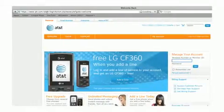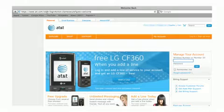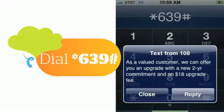There's a bunch of ways to do it. Of course, you can call us or stop into a store, but you can also log on to your My Wireless portal on the web and take a look, or you can get out your phone, dial *639#, and that'll send a free text message to your device with your upgrade date. And you're looking for a note that says that you qualify for standard upgrade pricing.